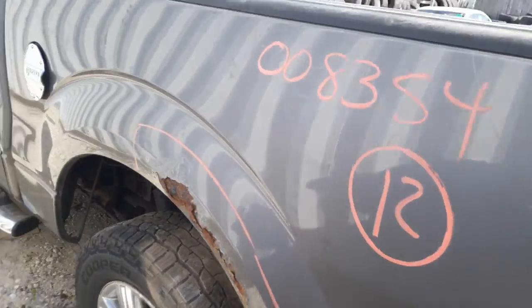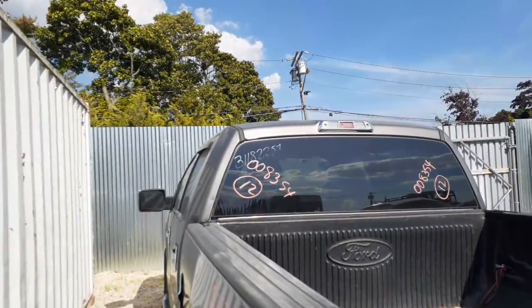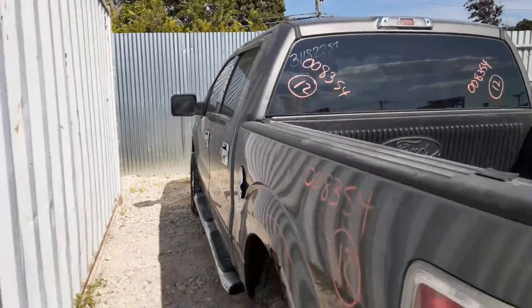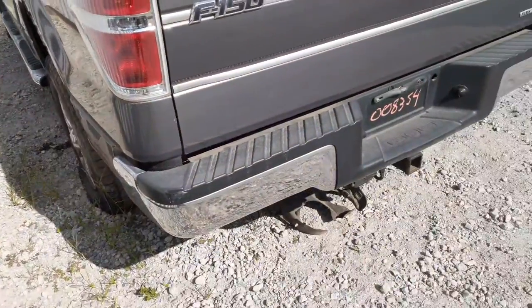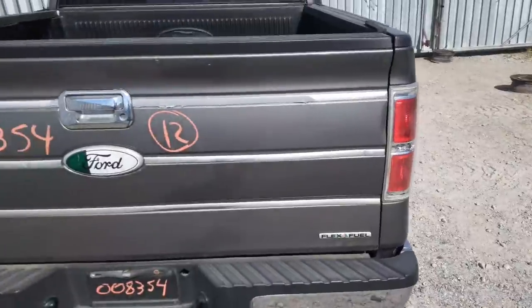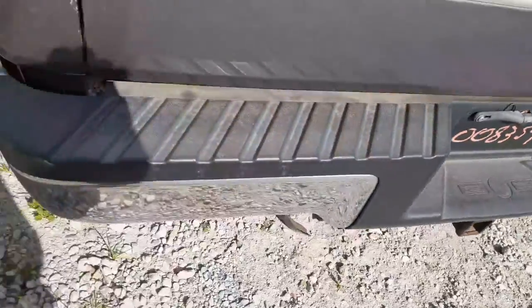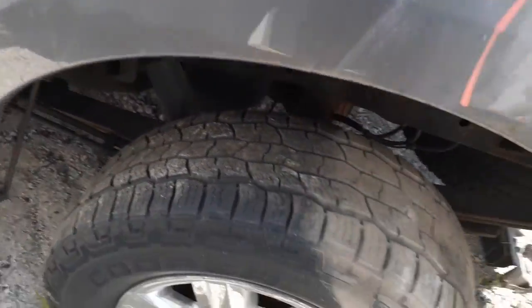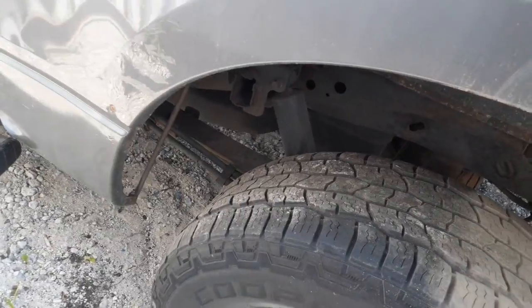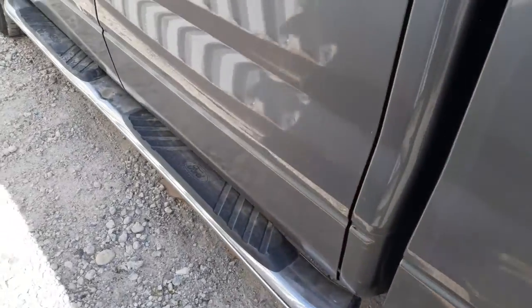Okay, as you can see, back glass is privacy tint heated. Okay, third brake light's broke up at the top there. Rear bumper is clean, it's chrome. Definitely nice. The bed also has a bed liner in it. Alrighty, it's got a heavy duty hitch. Okay. Rear end 4x4. It's two leaves and a helper. This here running board is no good. Okay, again, this is a flood job.